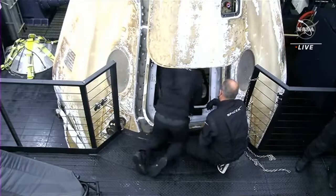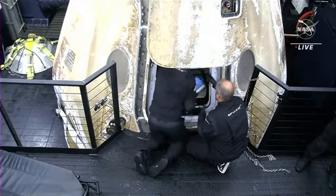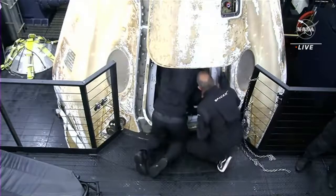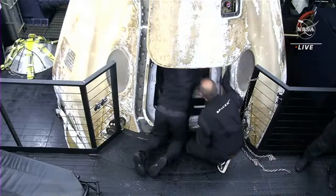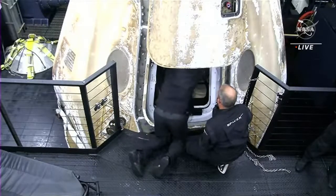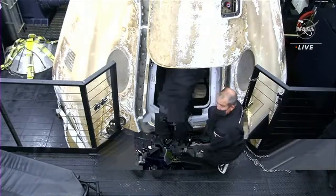As we mentioned, the crew members will be making their way over to some medical checks. It's standard procedure for us when we have crew members returning from long duration space flight, or any space flight really. When crew members return on a Soyuz spacecraft in Kazakhstan, there is a medical tent nearby, and we carry those crew members from the spacecraft to the medical tent for their checkouts.